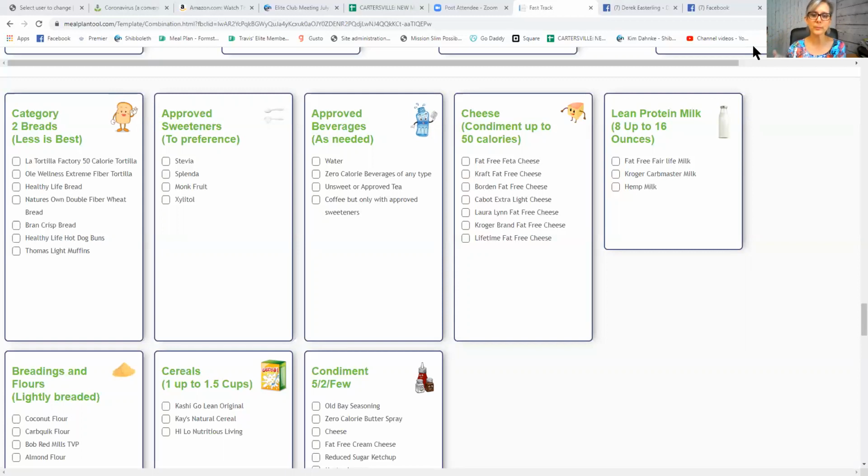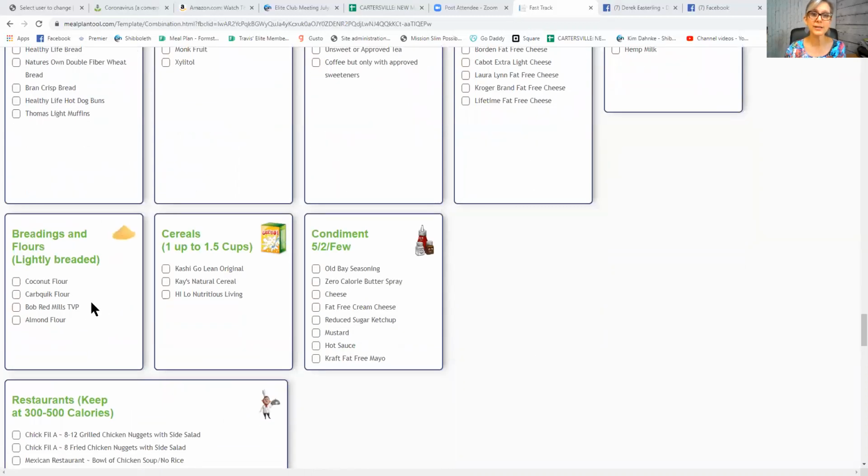That Kroger Carb Master milk, if you happen to have a Kroger near you, is delicious. They've got an original flavor, but then they also have vanilla flavor and chocolate flavor. So I love having those. I really, really do. So then let's look over here at some breadings and some flours that you could use. Coconut flour, Hard But Quick flour. That's something else you could order from the Shibboleth store, Hard But Quick.